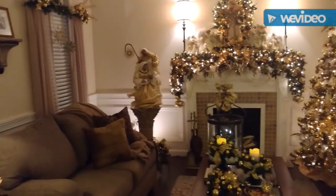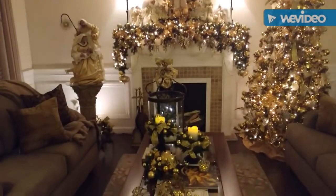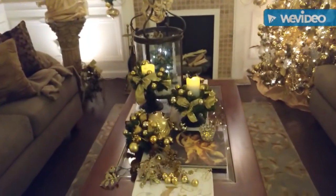As we turn into this room, I call this the golden rule. Everything, all our ornaments here are gold and crystal.